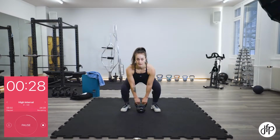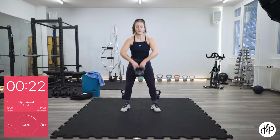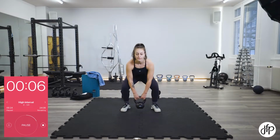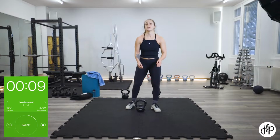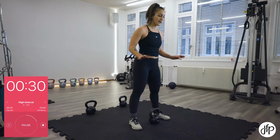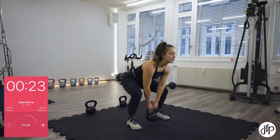So start now. Up and down. Up and down. No need to be fast. It's important that you keep a good form. Five. And rest. So you, let's say, squat down and you jump up. As I said, keep your heels on the ground and elbows up, okay? And up.